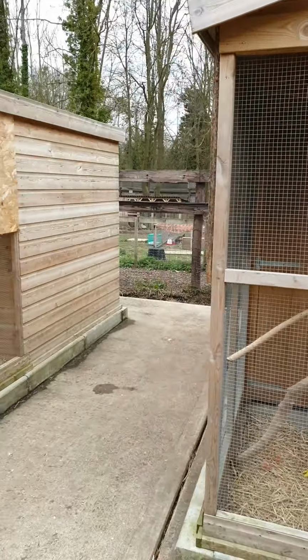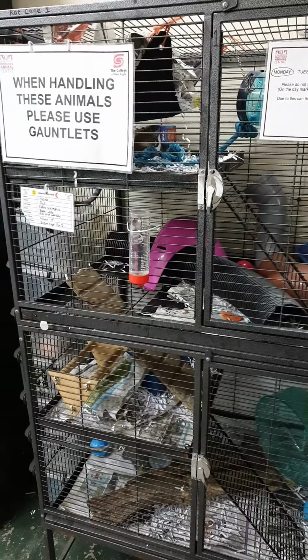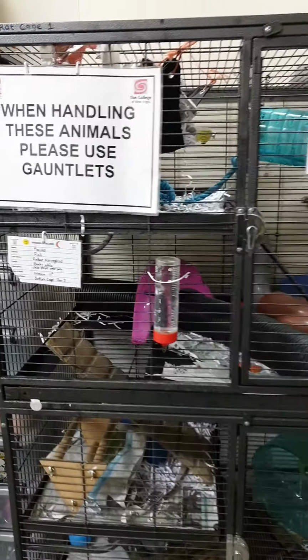Again, very quiet, nocturnal, and not the right time for them to be active. Just gonna pan around and then just show you Pacino, but I think he's asleep also. So we have a single male rat as well. Again, as I say, we're awaiting new stock, so we are slightly limited on rodents currently, but our situation at the moment, obviously we can't have new stock coming in.